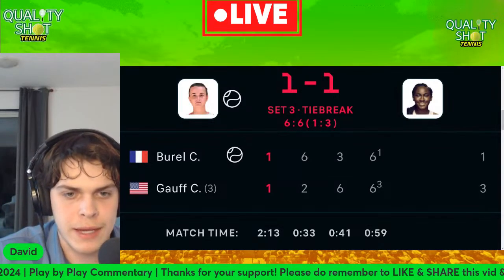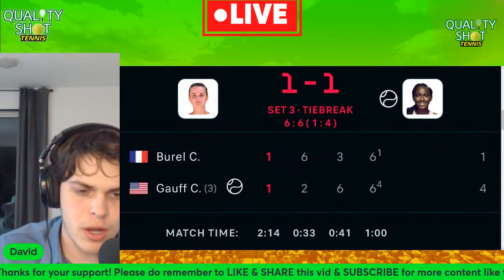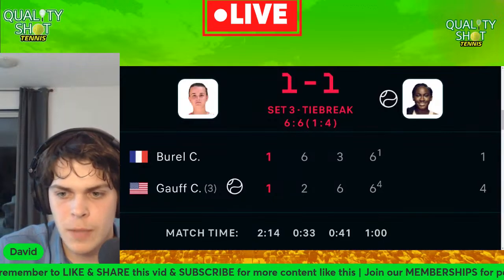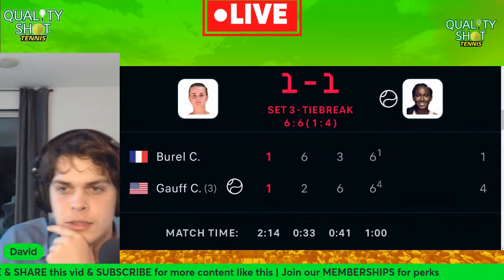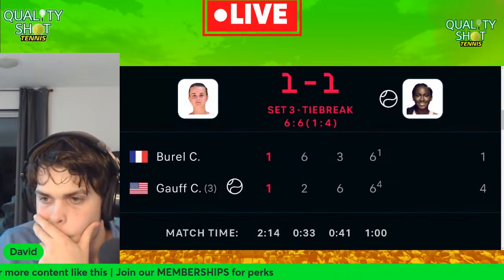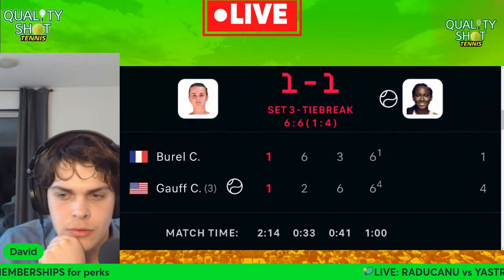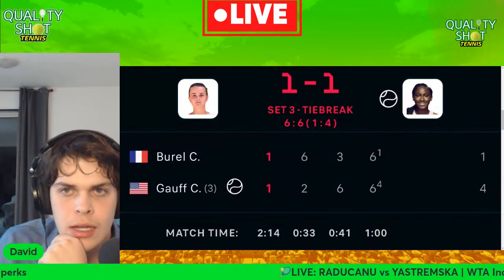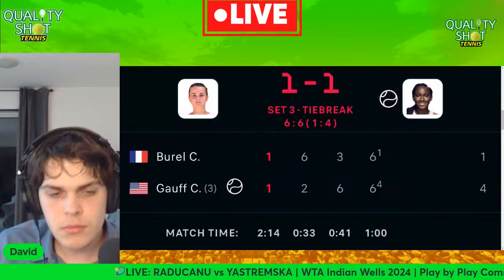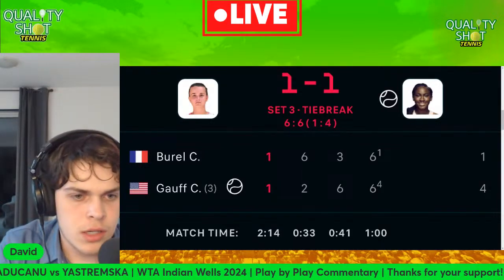Forehand from Goff, backhand of Burrell is long. Goff has the double mini break. Double mini break. Just like that. And Goff truly is in the driving seat. Burrell, I think, has got to win this return point here. I mean, one of the next two, that's for sure.